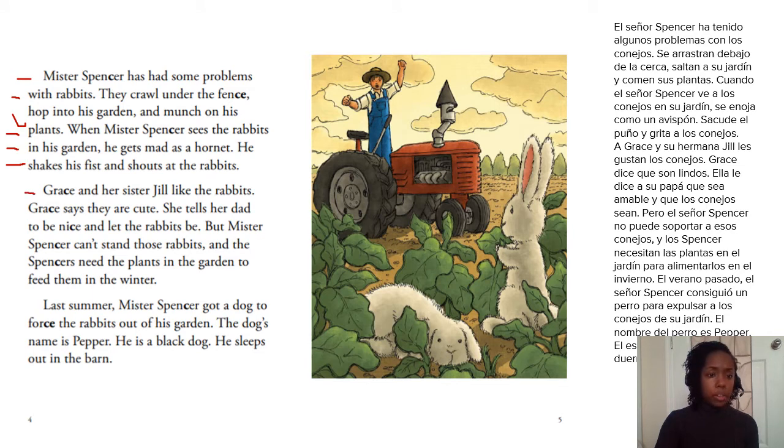Finger underneath the word Grace. Grace and her sister Jill like the rabbits. Grace says they are cute. She tells her dad to be nice and let the rabbits be. But Mr. Spencer can't stand those rabbits. And the Spencers need the plants in the garden to feed them in the winter.